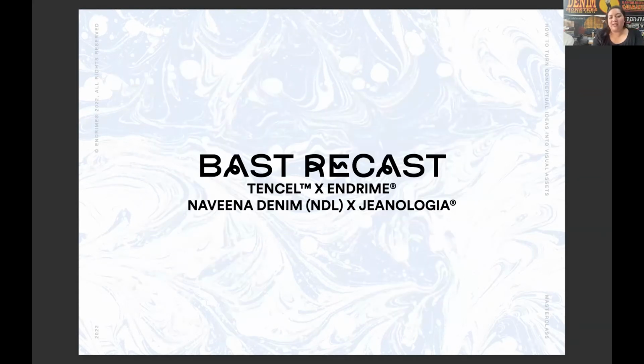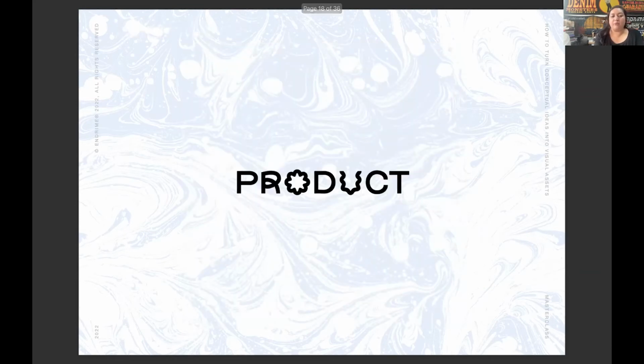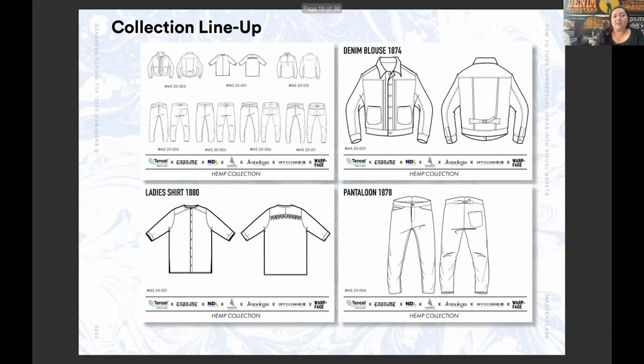So Bastry Cast is Tensile, Endrime, Navina, and Genealogia. So this is essentially a breakdown of how I would work with my numbers, everything that we would cover under Endrime, and then photo shoot costs and the film costs as well. This is the kind of thing that I would work on, and that way I make sure that we're within budget.